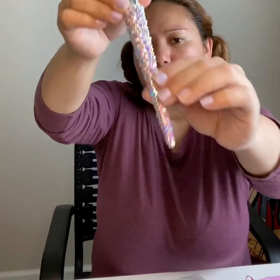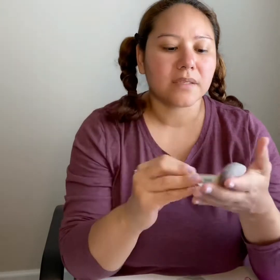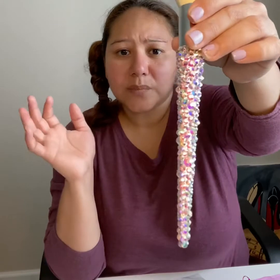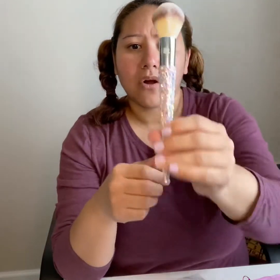It is so beautiful. And these brushes are so soft. I love the way they feel on my face. I love the way they work with my makeup. I mean, I don't have any complaints about their brushes. I absolutely love them. They are amazing.